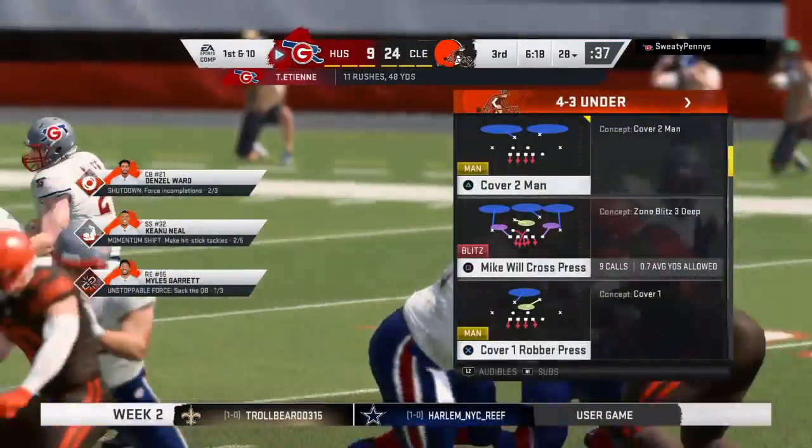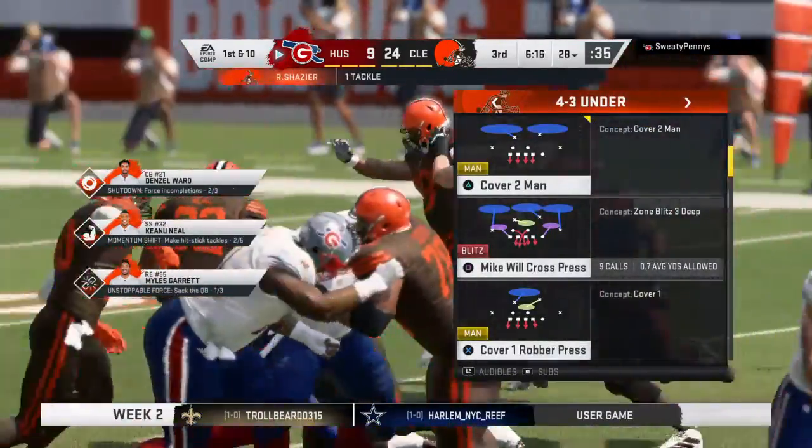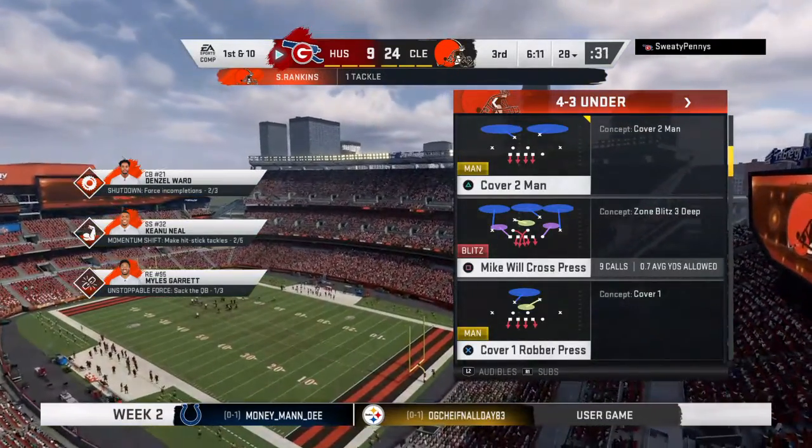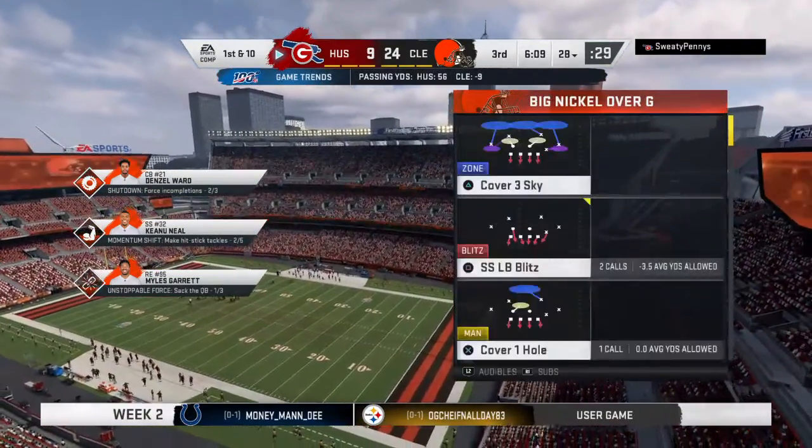And this one will go to the 28-yard line. They'll get 3 as the drive continues. It's a first down. First down, Gunners.